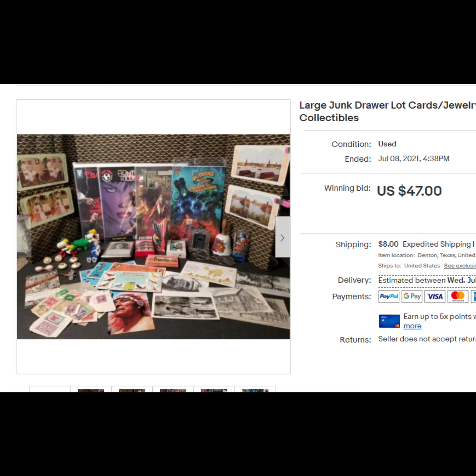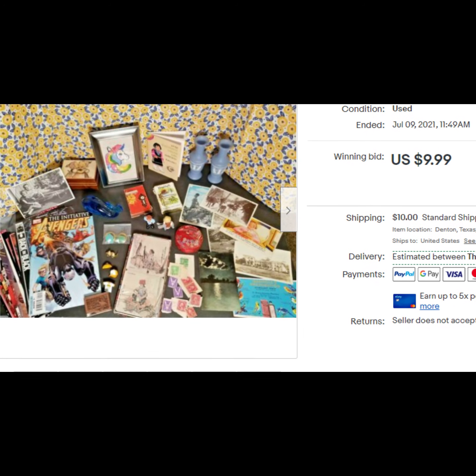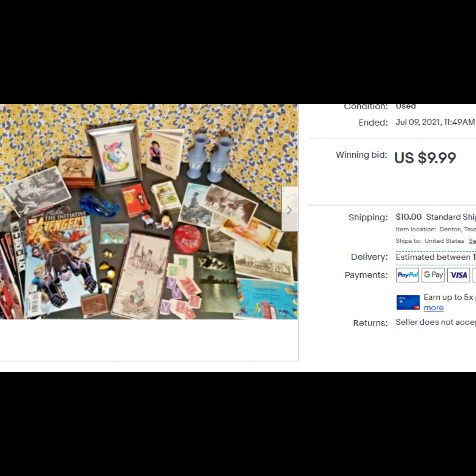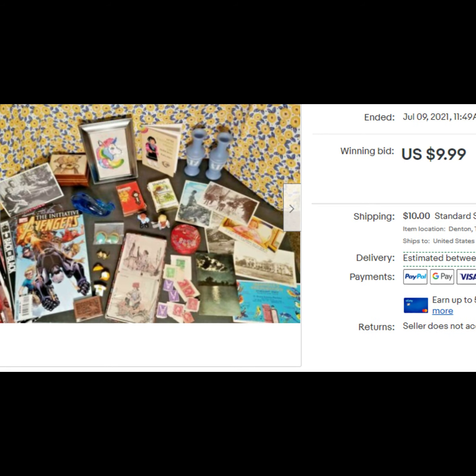But some of the tips that I followed from the Auction Professor and others online was to put some of the stuff that you buy in bulk at low prices that aren't really selling on their own into junk drawer lots. So I just started experimenting with that. I sold my first one and just shipped it out.